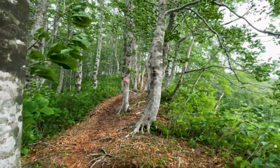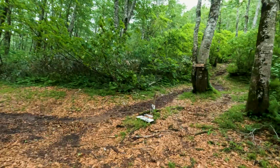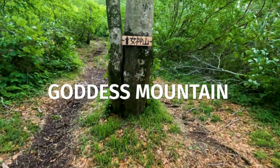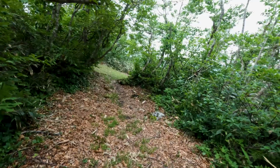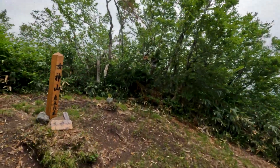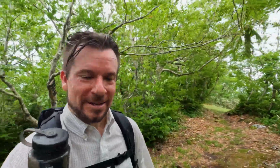I've made it up onto the ridge. Hey, my first time at the summit of Mount Megami, Mount Goddess. So this is the summit. It's not much to look at, but it's actually the first time I've ever been here, so it's checking one more off the list. Not exactly the most exciting place, but it is going to be an exciting, if steep, trip down. I'm a little worried still about bears and about the weather, but it's only one way home.